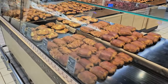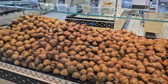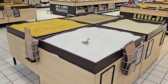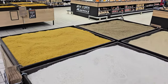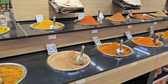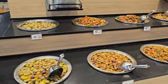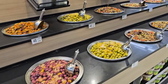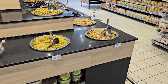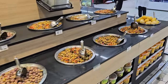Let's do the cake section. What's this? What's all this? Rice, is it? Different types of rice, goodness. And pastas. And look at these spices here. Wow. And all these different types of olives. Goodness, there's 2 rows of it. Olives as far as the eyes can see.